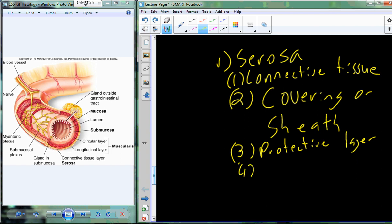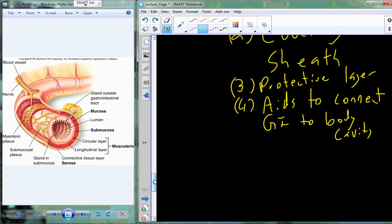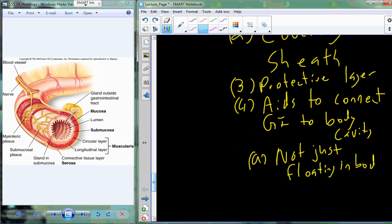But it's also going to aid as a point of contact to connect the gastrointestinal tract to the body cavity. So it aids to connect the GI tract to the body cavity. In other words, the GI tract, as it's set in your abdominal and pelvic cavities, isn't just simply floating there in the body.